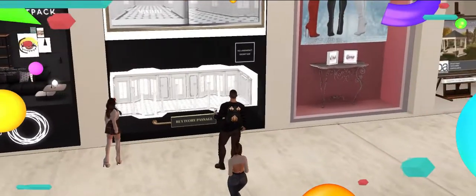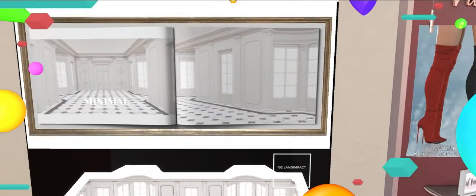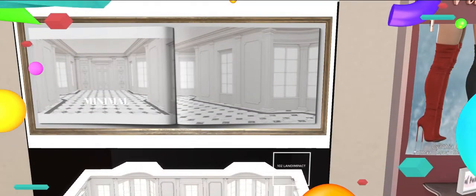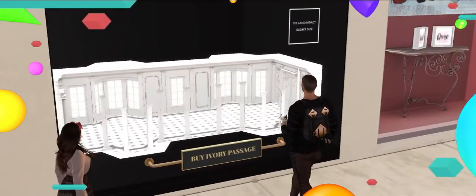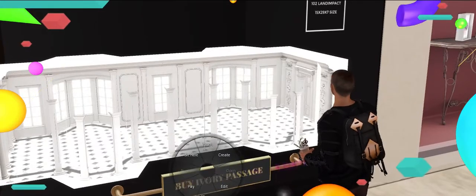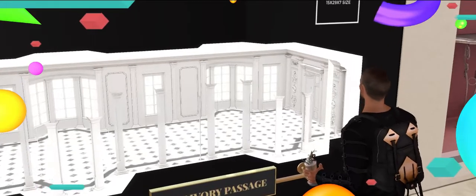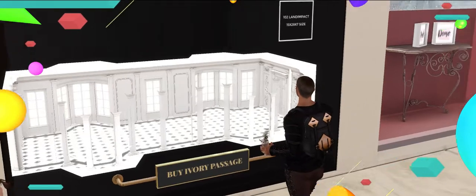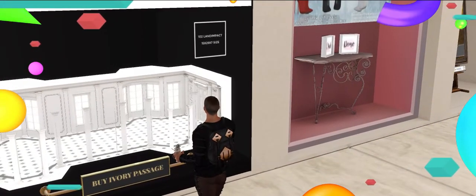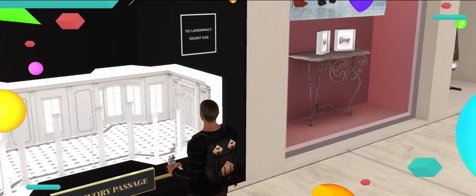Now, what's over here, guys? This looks like a backdrop. Yes, it's a backdrop, and it's from Minimal. It's from Minimal, so let's see what's up over here. By the Ivory Passage. Aha. Let's see what's the price on this. $888. Now, this looks cool, though. I do like this. Could be used as a backdrop, or maybe perhaps you want to live in a skybox. Who knows? But it is cool. 102 land impact. It's 115 by 29 by 7 inch in sizing. So that looks pretty good.